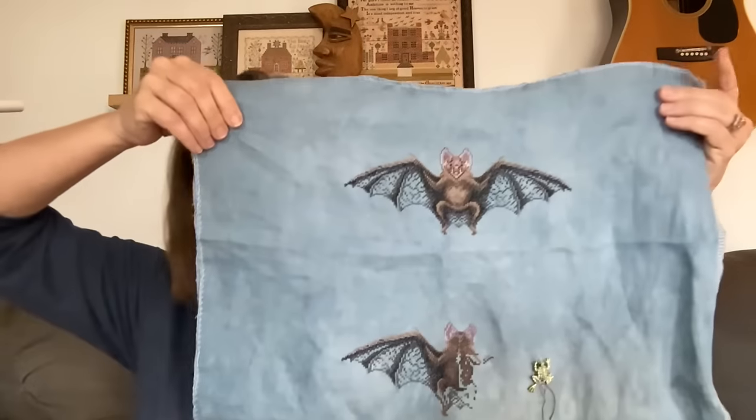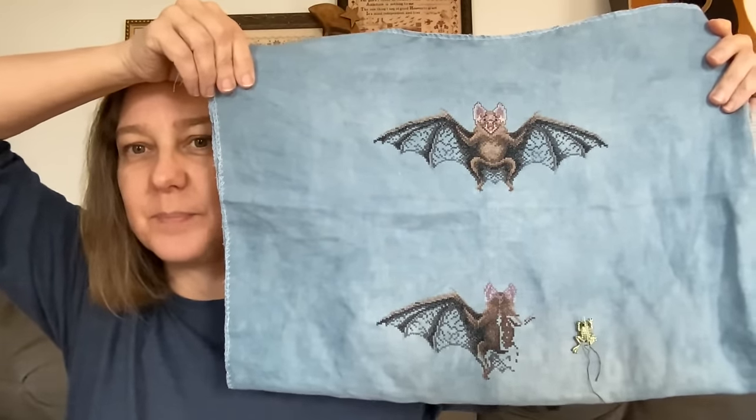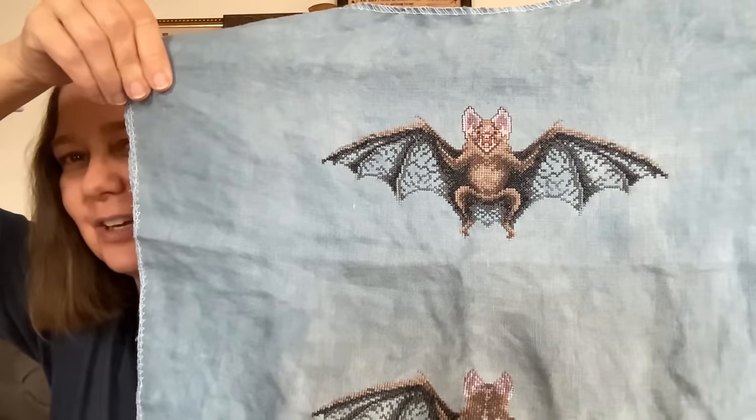Oh, what am I stitching him on? I'm gonna need my glasses. This is tiny. It's a Seraphim fabric called Nantucket Eve, and it's a 36 count. And I'm stitching it 1/2. The front of the bat is finished. And I'm working on the bottom of the back of the bat. Look how cute.